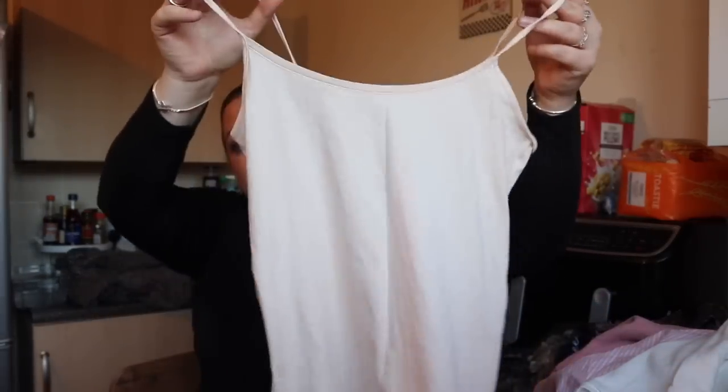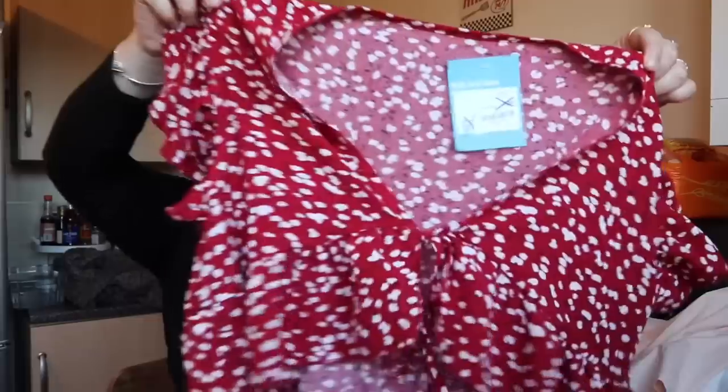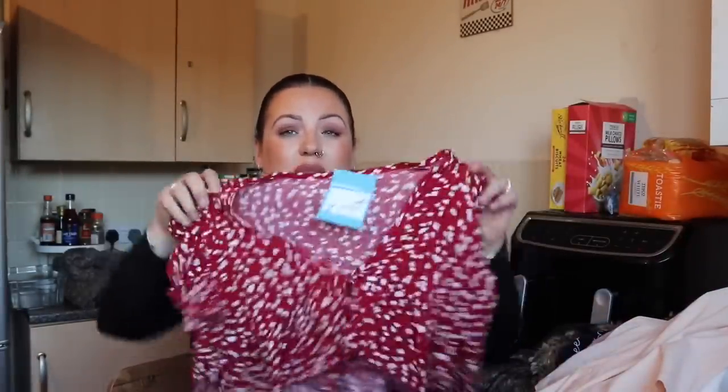So, yeah, I love little basic tops like this, little strappy tops, you know? This was on the 50p rail as well, and I just thought, I'm thinking summer. So it's a size medium from Shein, and it's just a little floaty top, you know? Do you know what I'm thinking? Red lip and high-waisted denim jeans and some nice little sandals.